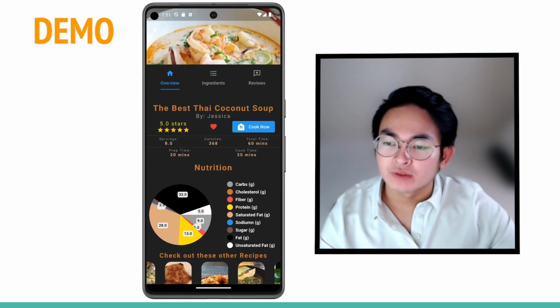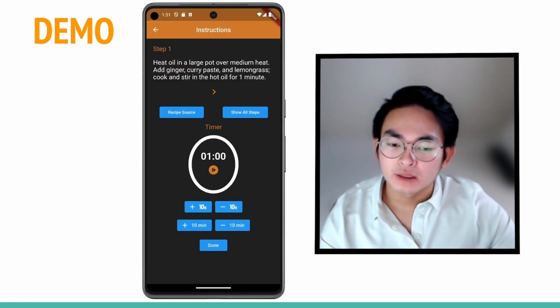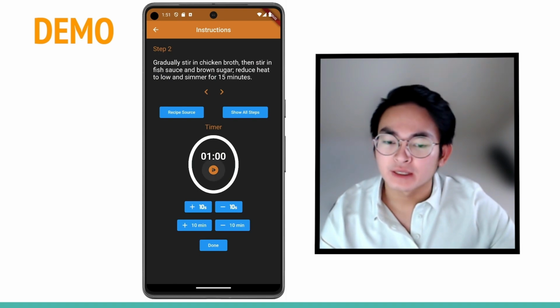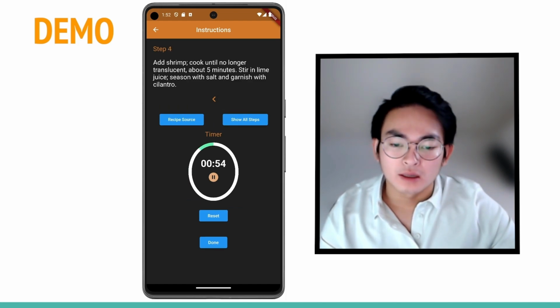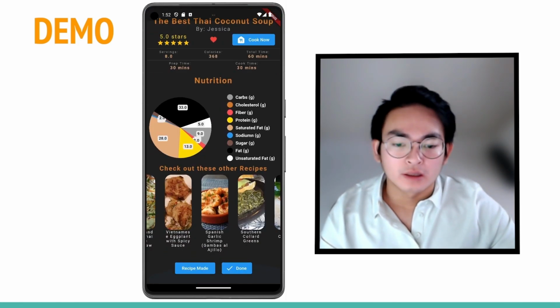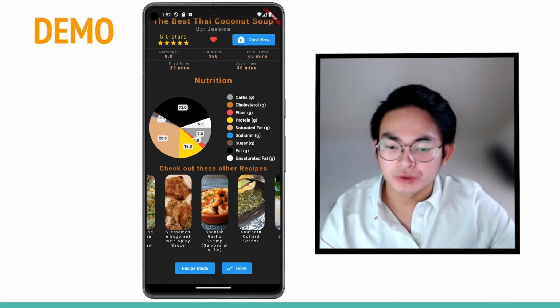Say I already have the ingredients and I'm ready to cook. I can go ahead and follow step by step in order to make the dish. There is a timer so that users can keep track of how much time they've spent on an instruction. And then now going back, clicking on the recipe made will track on the meal calendar, which will be shown later.